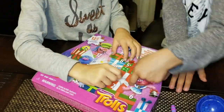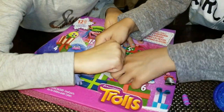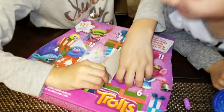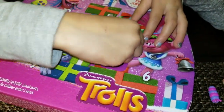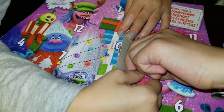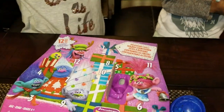Yep. I think I know who this is. DJ Suki. Let me help you get it out. Okay. Why is it super small? He's supposed to be big. Alright, now let's get her up. Oh no, her hair is stuck. I can help. Don't pull it too hard. Whoa, she has a lot more hair than I thought.